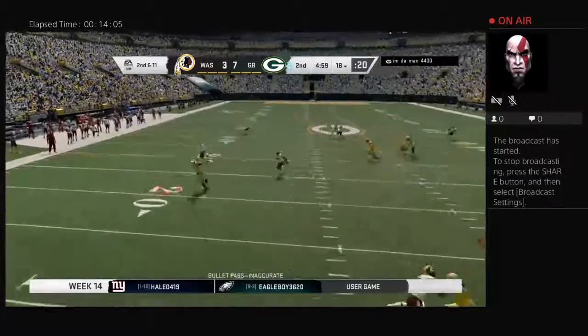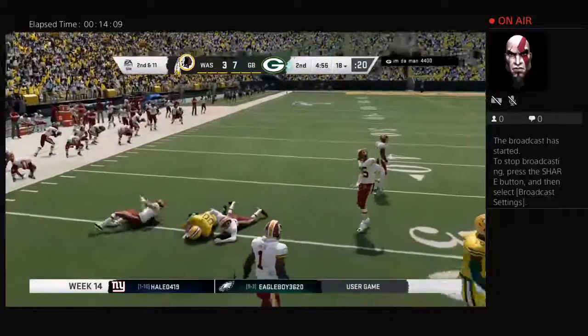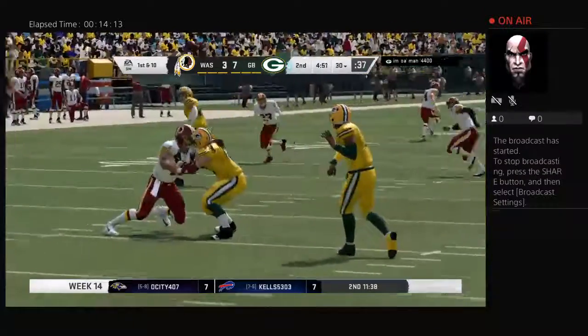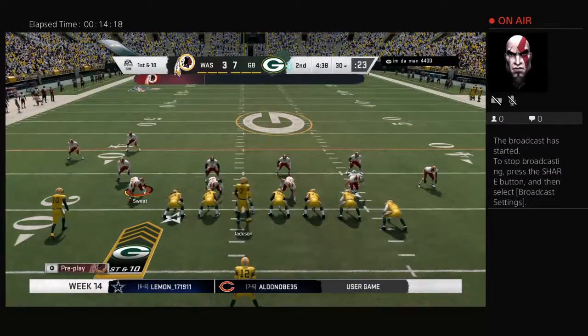On 2nd and 11 now. Jackson. And left side here, it's Graham. And he'll get this up to the 30-yard line. 12 yards there and a 1st down. So 1st and 10 now from the 30.